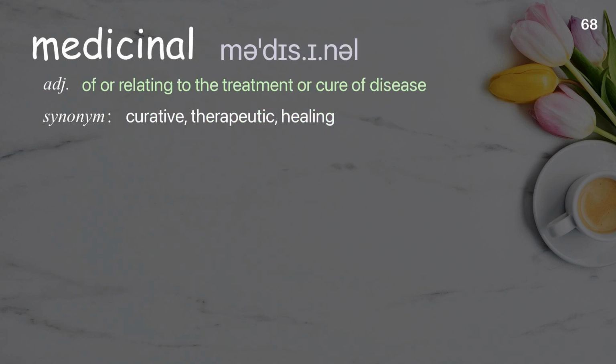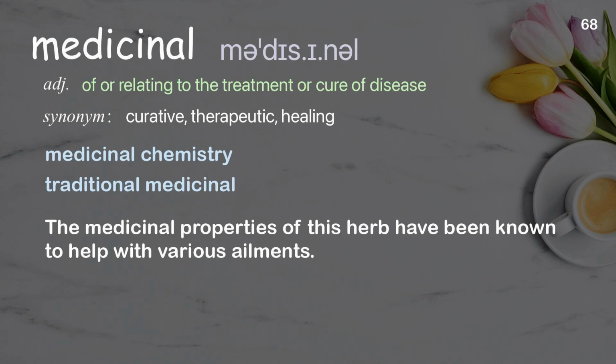Medicinal. Of or relating to the treatment or cure of disease. Examples: Medicinal chemistry. Traditional medicinal. The medicinal properties of this herb have been known to help with various ailments.